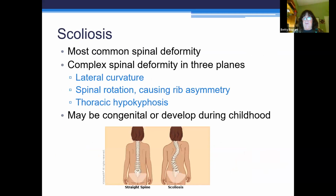Now, scoliosis is the one that ATI loves, NCLEX loves. They love to talk about scoliosis. And it's S-shaped scoliosis. S for scoliosis, S-shaped curvature. And the problem is if that curvature is too big, it pushes into one of the lungs. So the lung can't open as much.